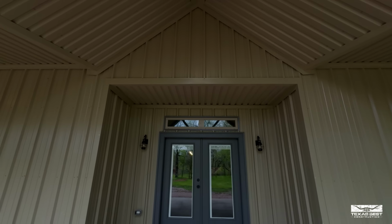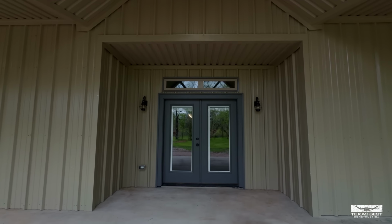And that pretty much concludes our walkthrough tour. What better way to end it than being out here on this private porch, which is super nice. This could actually face the front of the road if you wanted to with this particular design.